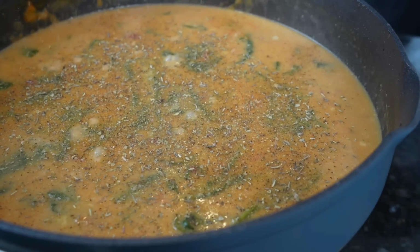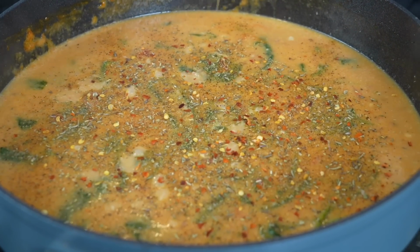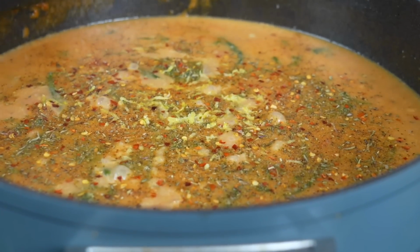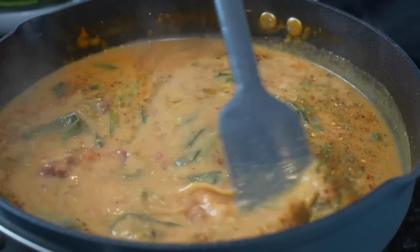I'm gonna add a little extra black pepper, some red pepper flakes as well, because I want a little bit of spice at the party. Totally up to you though, guys. If you don't like spice, you can leave it out. I'm gonna grate some lemon zest to add a pop of freshness in there without the acidity from the juice. Oh man, look at that pasta sauce.